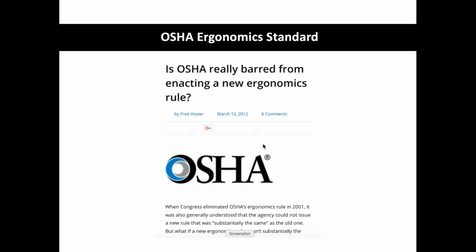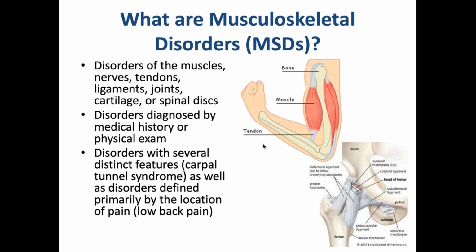So what does that mean? That means if you created this rule, which you think is going to work, now the new rule can't be the same as that rule. So it's going to be very difficult to put in a new ergonomic standard without kind of starting from scratch.